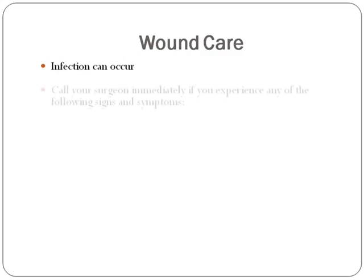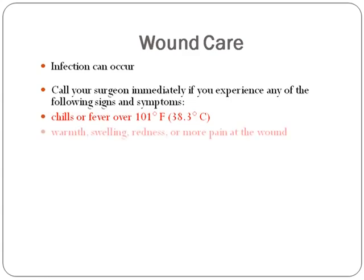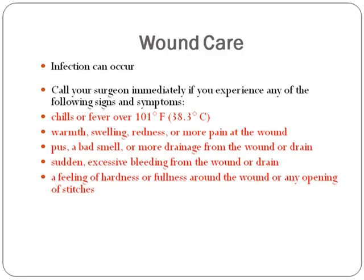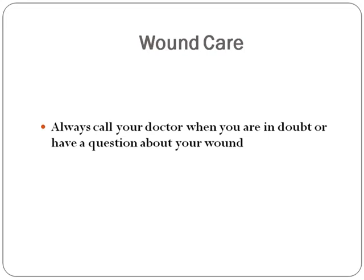Infection can occur. Your surgeon needs to be notified should this happen. Call your surgeon immediately if you experience any of the following signs and symptoms: chills or fevers over 100 degrees Fahrenheit, warmth, swelling, redness, or more pain at the wound, pus, a bad smell, or more drainage from the wound or drain, sudden excessive bleeding from the wound or drain, a feeling of hardness or fullness around the wound, or any opening of stitches. If your wound opens, cover it with clean gauze and call your surgeon right away for more directions. Always call your doctor when you are in doubt or have a question about your wound.